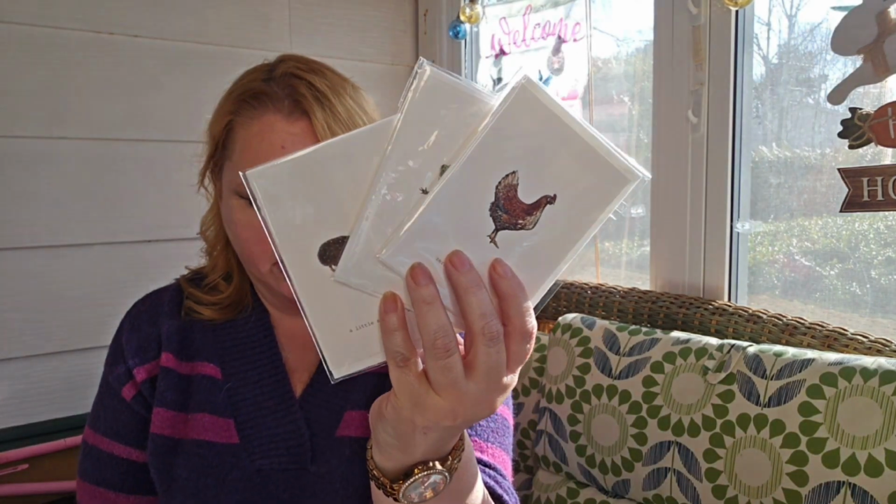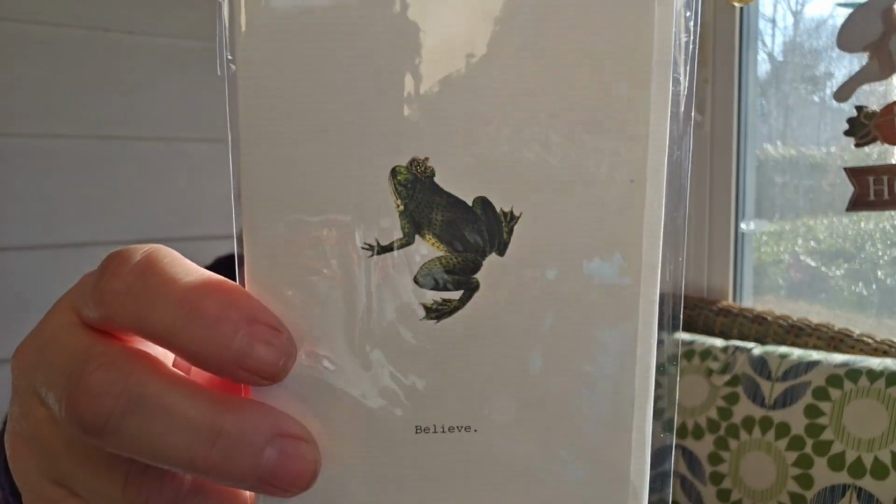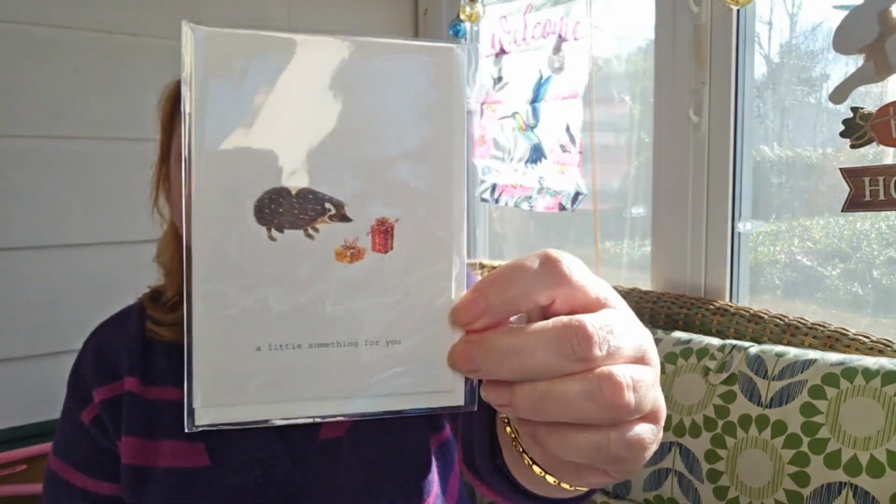We have a set of 3 different cards. This is a $16.50 value. We have one that says 0 clucks to give. Oh, that's definitely going to somebody at work. Believe, and the frog has a little prince crown on him that sparkles. And a little something for you. All right, and these are just nice little cards to give out.